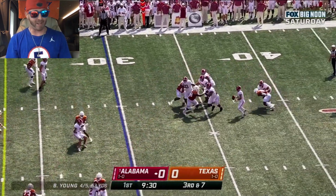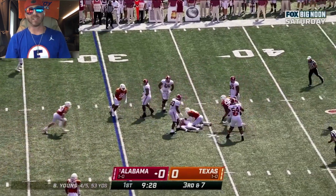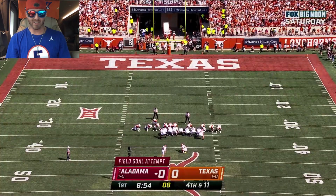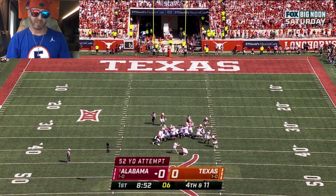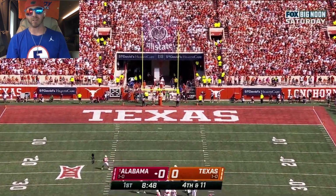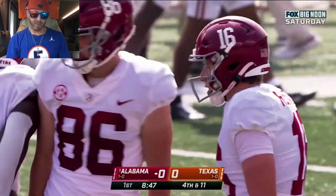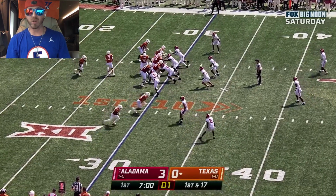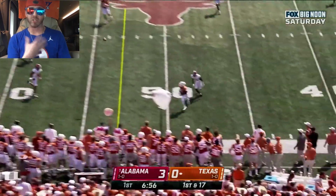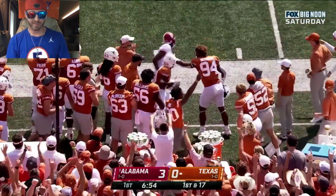Right here, man takes a sack. That's not a good sack to take right there. That's good pressure from Texas, but that's not a good sack. Coverage sack for sure. 52-yarder. Boom. 3-0 Bama to start the game. Texas gets the ball. Quinn Ewers, who got hurt in the first quarter. I believe that was a shoulder injury that he had.